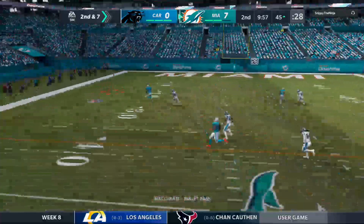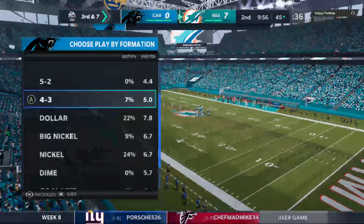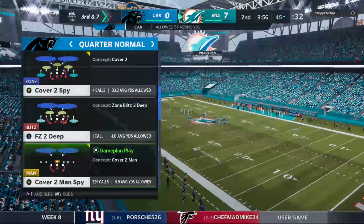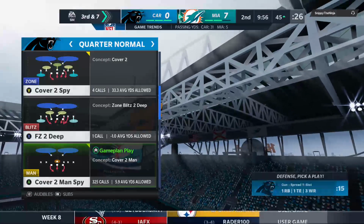Tagovailoa to throw on 2nd down here. And that is incomplete. Devontae Parker was the intended receiver. And it's 3rd down. Looks like they went for the combo plate there. A nice ample gain on the ground on the previous play. Going for the big shot on that one unsuccessfully.